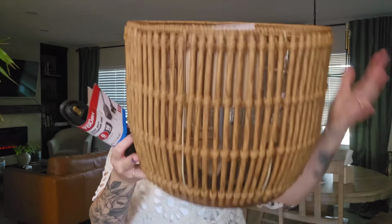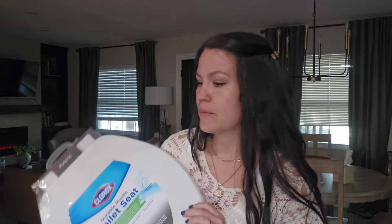I got the Clorox toilet seat lid, whatever, same thing. I needed a new toilet seat for our bathroom. Ours has gotten scratched up. If y'all remember, I actually replaced the one in the front bathroom, and I shared a whole video on that, replacing it if you've never replaced a toilet seat. It's just super easy. I don't know why, but I was always intimidated to change a toilet seat. But it's really, really easy to do. It's super simple. You don't even really need any fancy tools, just a basic screwdriver and your hand, that's it. So, got a new one for our bathroom.